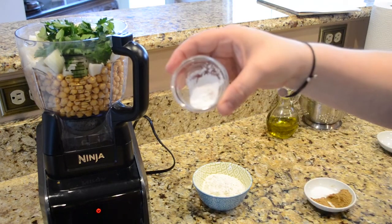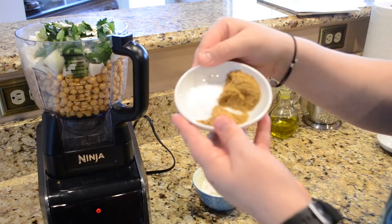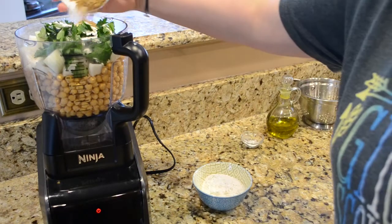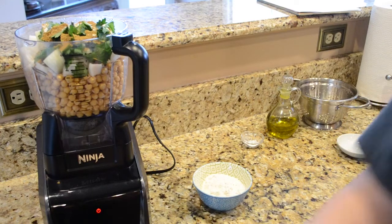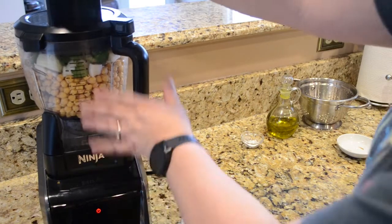I have a pinch of baking soda. I'm not going to use all of it. And then I have my spices. I have salt, cumin, coriander. And we're going to give these all a whir. That's my flour, and we're going to save that until it's time to make our patties.